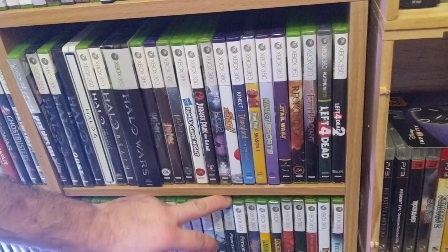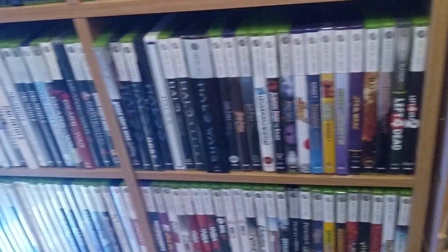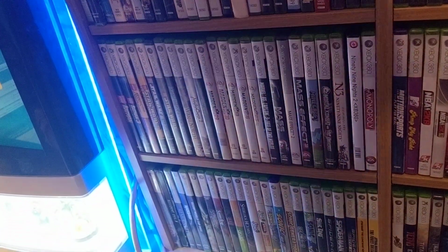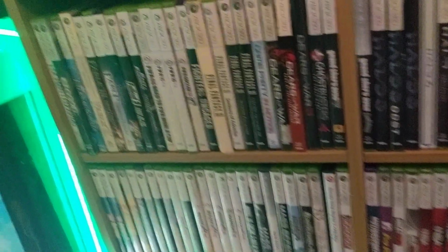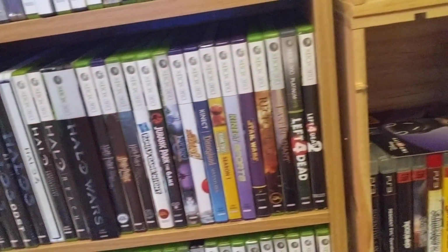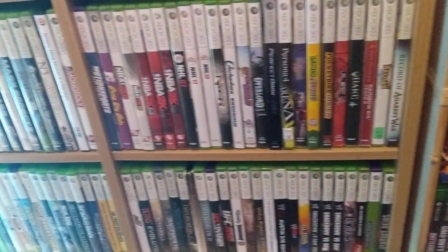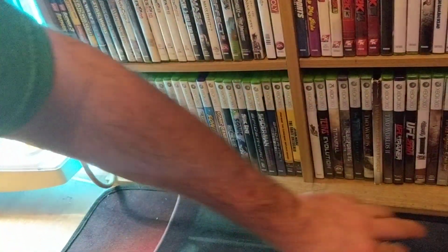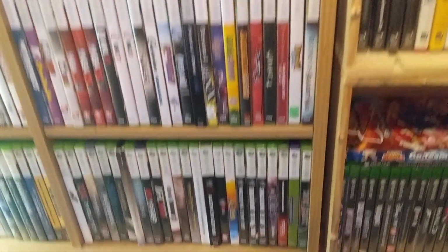Overlord, Perfect Dark Zero, Quake, Record of Agarest War, which I do have a collector's edition right here. I'll show you all this box right here. Funny box. Let's see, Sonic Generations, which I liked how they put the old and new Sonic together. Let's see, Super Street Fighter 4, WWE SmackDown vs. Raw 2010, which is still one of my favorite wrestling games.